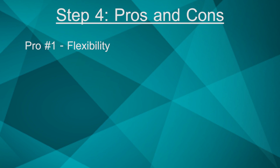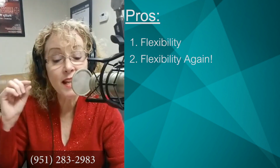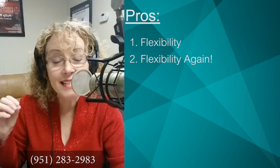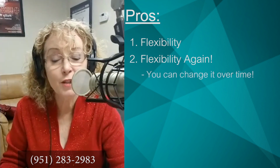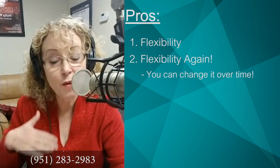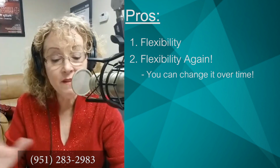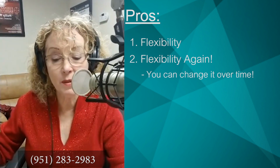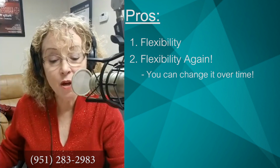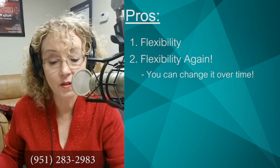The first pro about a reverse mortgage as an option is the flexibility of the adjustable rate reverse mortgage. The second pro of a reverse mortgage, believe it or not, is flexibility. Again, yep, it's flexible, just like we talked about, but even more so. As time goes on, you can change it up. For example, let's say you set your reverse mortgage up at closing in that growing line of credit, and then you haven't touched it too much, and a couple years go by, and down the road, you need some help at home with taking care of the property or taking care of yourself.